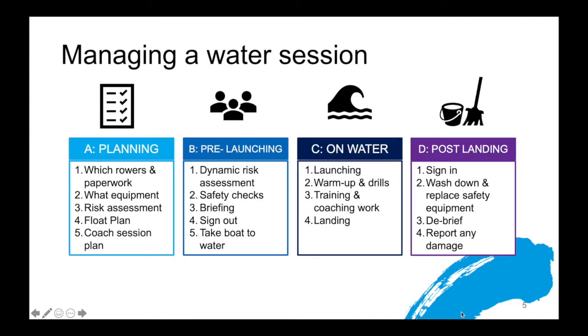So we've worked really hard to try and simplify and break down the steps and stages for the safe management of a water session. These have been broken down into 4 key areas. Planning, which takes place typically a week, sometimes more than that, but a week to 24 hours before a session takes place. Then the pre-launch, which is in essence the few hours, the morning before, the few hours before a session takes place. The things you would do on water, and then the things that you would do at the end of the session. So we've called them planning, pre-launch, on water, post-landing.